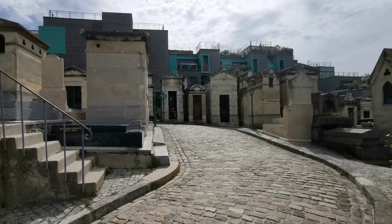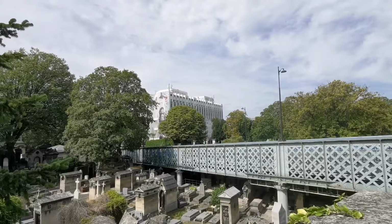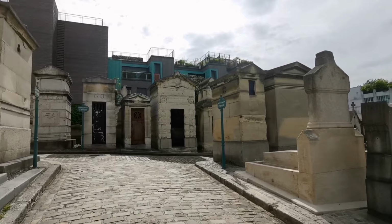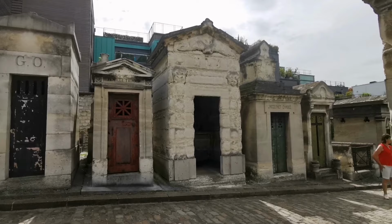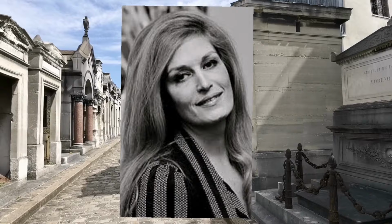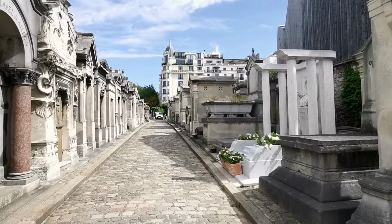Hi guys, we're good to go again. Very, very warm here. I just stopped for a little water break. Badly needed. So we're back up the top here in Montmartre, and we're looking for the grave of Dalida. She was born in Cairo, Egypt, to Italian parents, a famous singer and actress, very well known here in France, Paris.